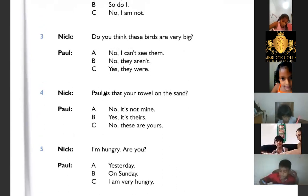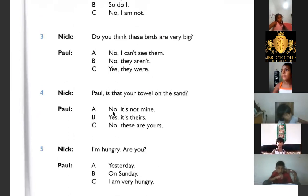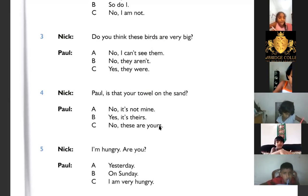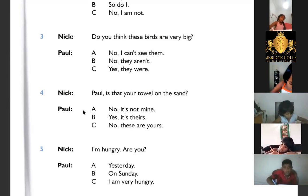Is that your towel? Paul, is that your towel on the sand? They are asking whether the towel on the sand is yours. No, it's not mine. Yes, it's theirs. No, these are yours. No, it's not. So what is the answer? No, it's not mine. There is one more word here. No, it's not mine. What is the sentence? No, it's not mine. So you want to write the answer? No, it's not mine.